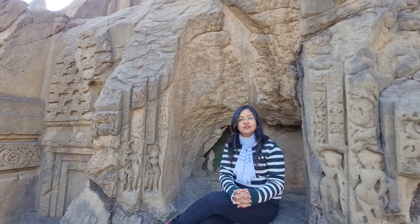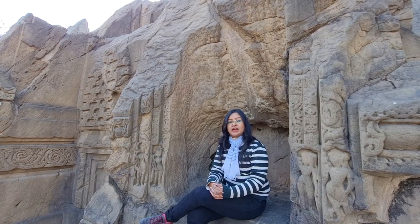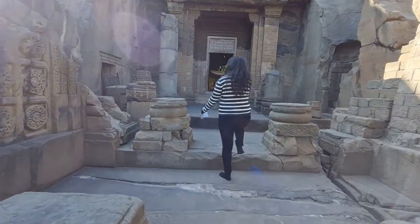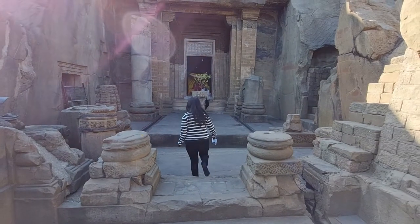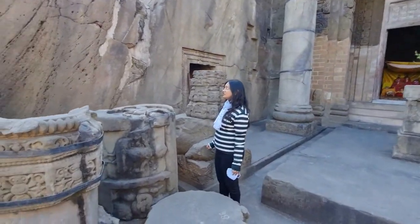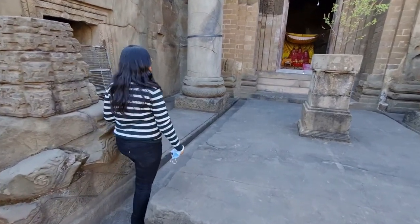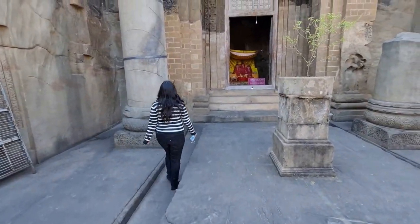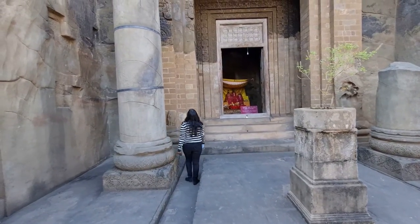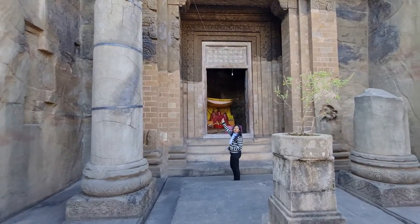The temple is built in the Nagara style of architecture, which is the North Indian style with a long spire on top of the temple. So now we are going to go and visit the main temple. The temple complex was carved out of natural sandstone rock. Come, let's go a little bit closer to the temple. These portions, I think they have been rebuilt.